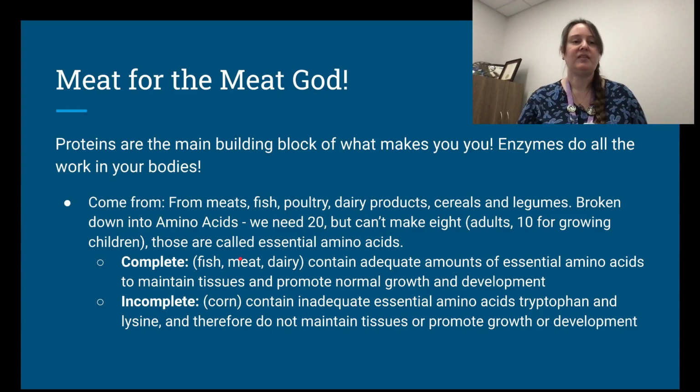Anyway, so meat. Let's talk about the meat of this. So proteins are the main building block of what makes you you. So remember, enzymes do all the work in your bodies. So, where do they come from? Where do all these amino acids come from? So basically it comes from fish, poultry, dairy products, cereals, legumes, says the woman that eats all the peanut butter.